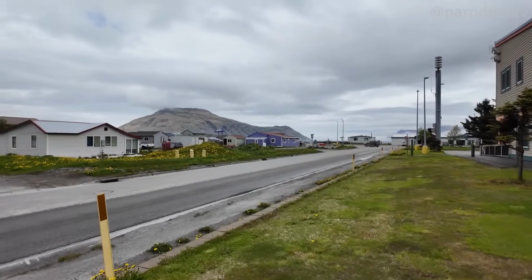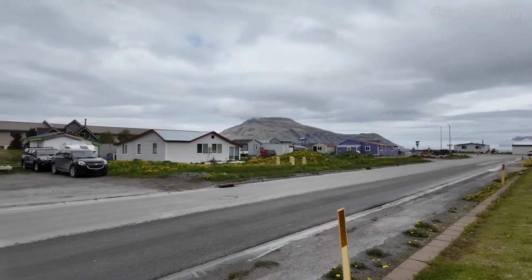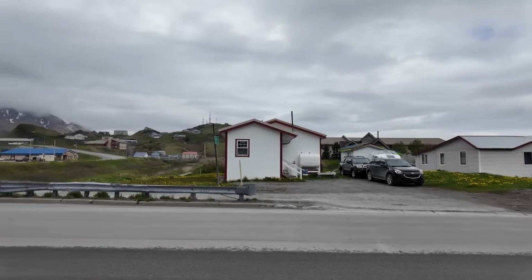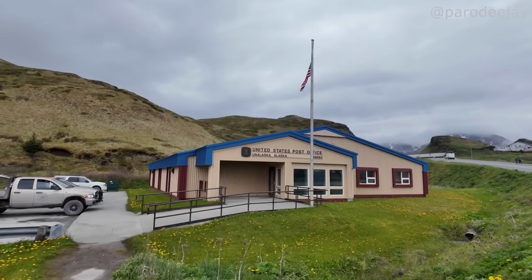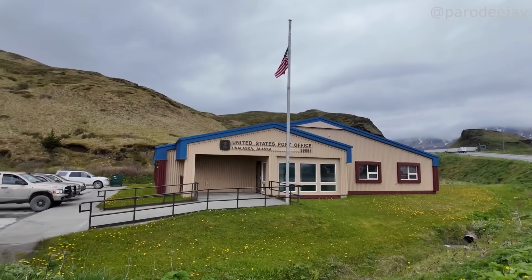Well, there's a little visitor center up there in that direction. This is 5th Street, so this will be our exit point. And now to do it all in reverse. There is one more interesting museum, which we're not going to walk directly by. It's kind of on a back road, but I want to point out where it is as we go by. Well, there is the Unalaska Post Office if you need anything mailed from the 99685.